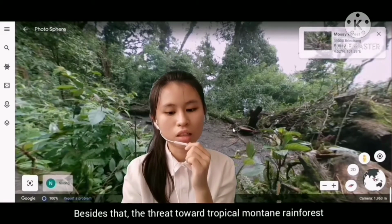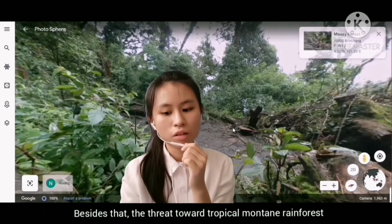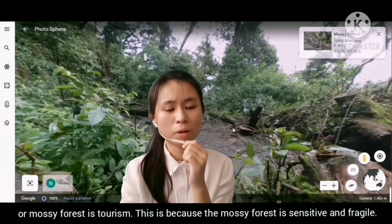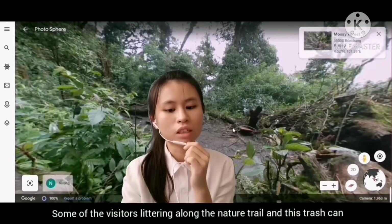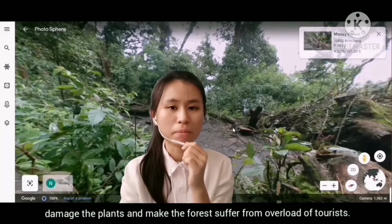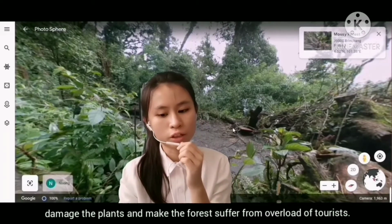And besides that, the threat toward tropical montane forest or Mozi Forest is tourism. This is because the Mozi Forest is sensitive and fragile. Some of the visitors litter along the nature trail, and this trash can damage the plants and make the forest suffer from an overload of tourists.